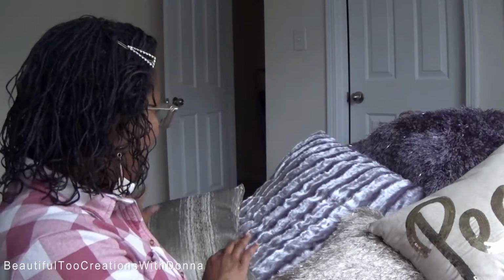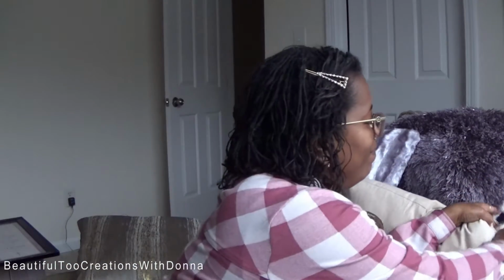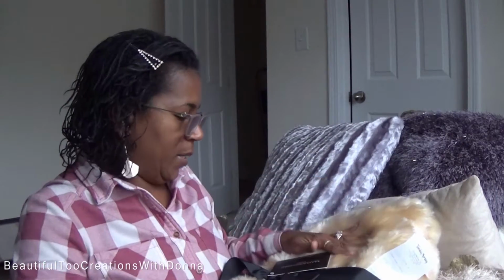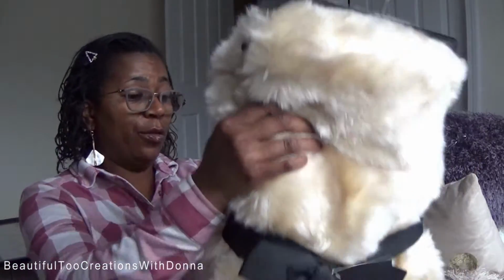And then last but not least, I said pillows, and then one more thing. Honey, I covered it up with all my pillows. Another one of my favorite stores. Tuesday Morning, y'all. This is a faux fur throw. If I'm gonna be in here with all these pillows, I need some cover. Y'all, because I'm gonna be looking at TV, I'm gonna be reading and meditating, and I'm gonna be sleeping too. It's gonna be a good place for me to take a nap.